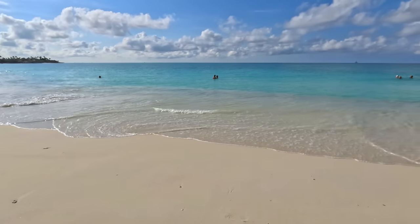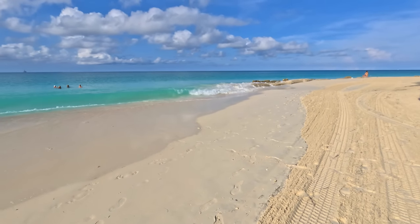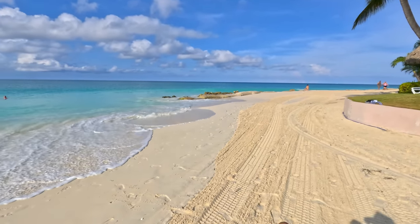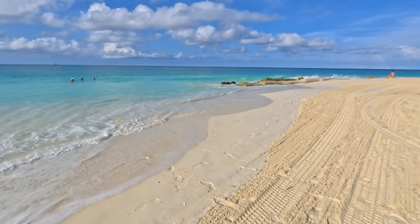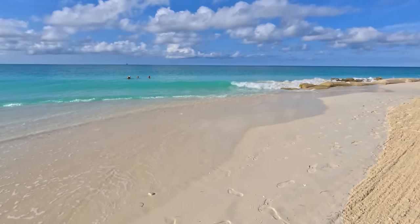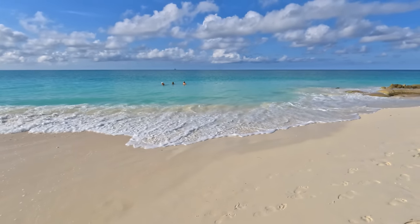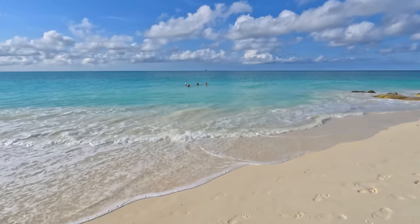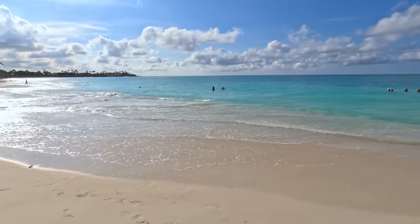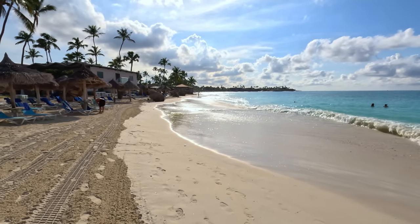I was afraid of what I was going to see here, but it doesn't look as bad. Even the beach looks wider than it was just a couple of weeks ago when we had a similar situation, at least from this side. I'll take a look at the water in a bit. But in general, the beach further up doesn't look very wide.